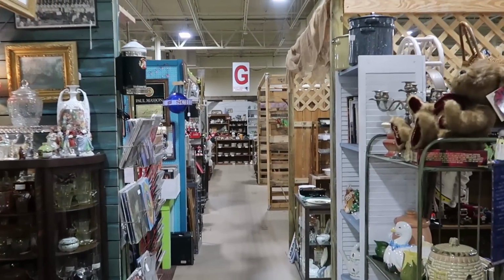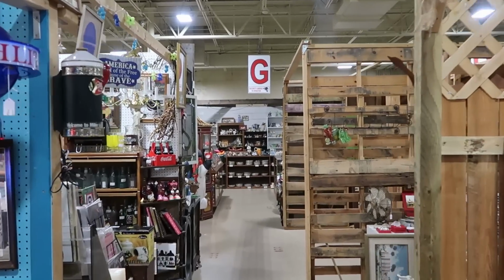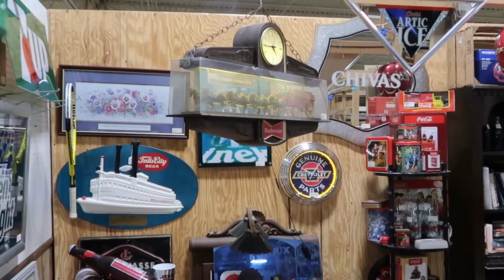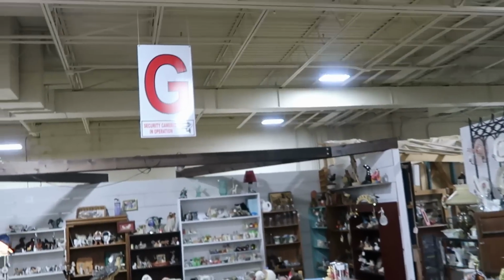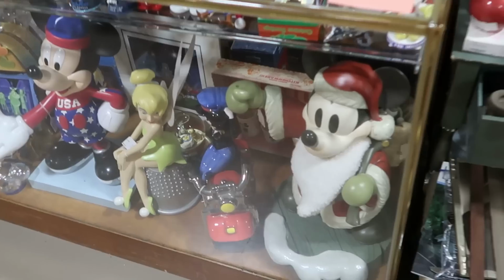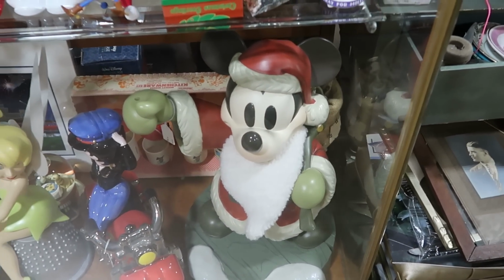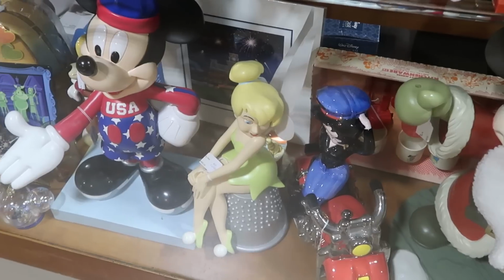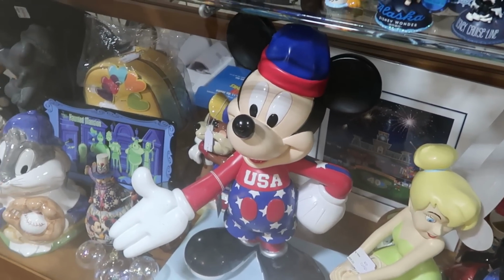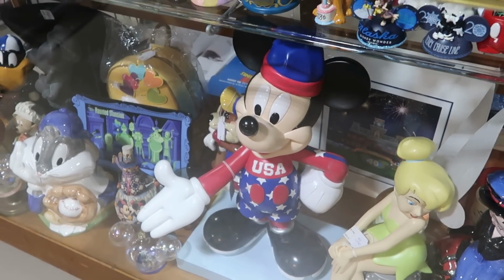But we're actually going to head towards the back of the store. Like I was saying, that's where you're going to find all the vintage Disney park used items, Universal Studios used items. You just never know what you're going to find here. This booth over here at the end of the G aisle does look like they have a lot of really good Disney items. Look at this big sculpture here of Mickey Mouse dressed up as Santa Claus. That is so cool. He has a fuzzy beard. Here's one with Tinkerbell. $495 for that one. And they do have a very large Mickey sculpture as well, dressed up in a USA uniform. That is really cool to see.